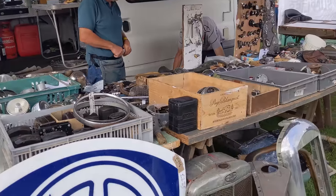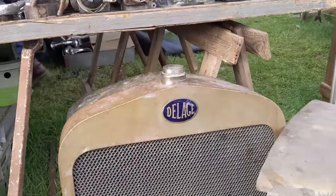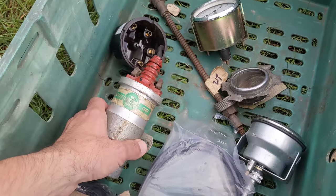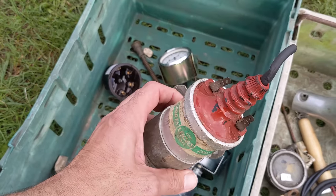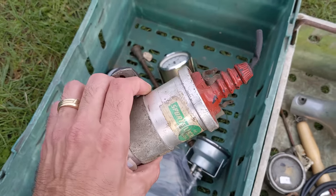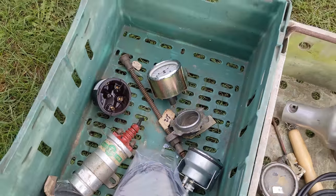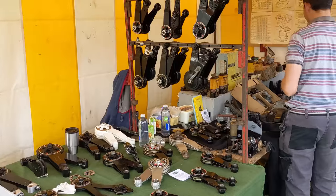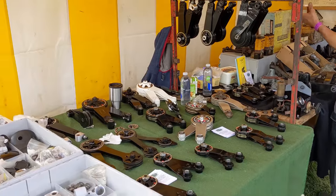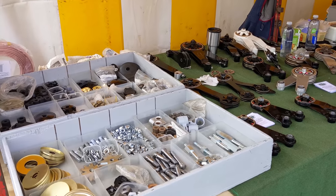Look at that Delage radiator. Where do you see Delage radiators? Holy moly. Look at this sports coil, everybody. 15 pounds. Still has the cap, the decal. Dated 77. Holy, that's a pickup, I think. Wow, look at the shocks being made here. Friction dampers. All the bits. Amazing.